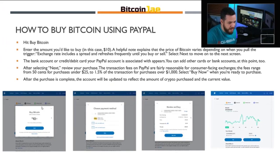So basically you have to just agree to the terms and conditions, and then you can continue. So once that's done, then you hit buy Bitcoin. You enter the amount that you want. So you enter the amount, in this case $10. A helpful note explains that the price of Bitcoin varies depending on when you pull the trigger. Exchange rate includes a spread and refreshes frequently until you buy or sell. Then you select next to move on to the next screen, right? Here, the bank account or credit card that your PayPal account is associated with appears, and then you can add other cards or bank accounts at this point as well.